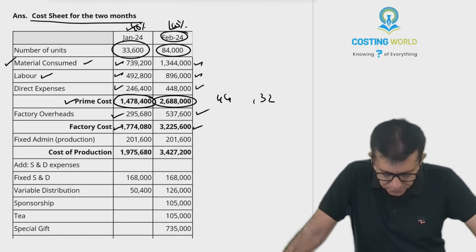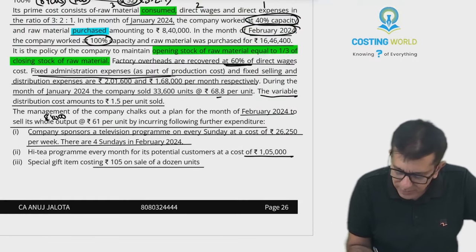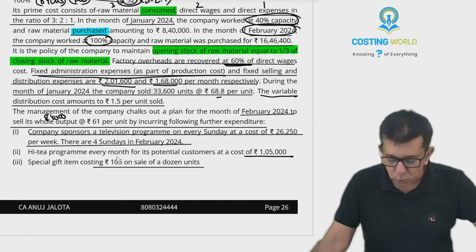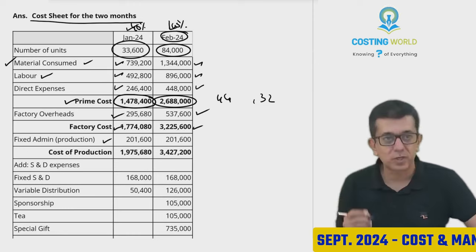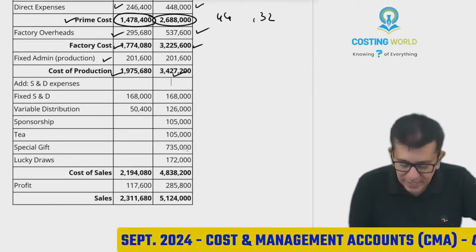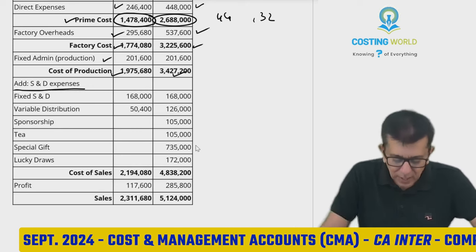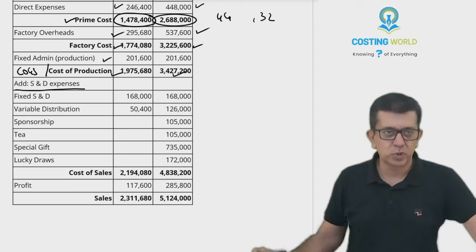Then there is fixed admin overheads. You all can check it over here. Fixed admin as a part of production cost and fixed S&D are this much and this much. So 2,01,600 is your administration cost, which is dependent upon production. So this should give you the cost of production. And then S&D expenses. Basically, this will be your cost of production as well as cost of goods sold, whatever you wish to write.